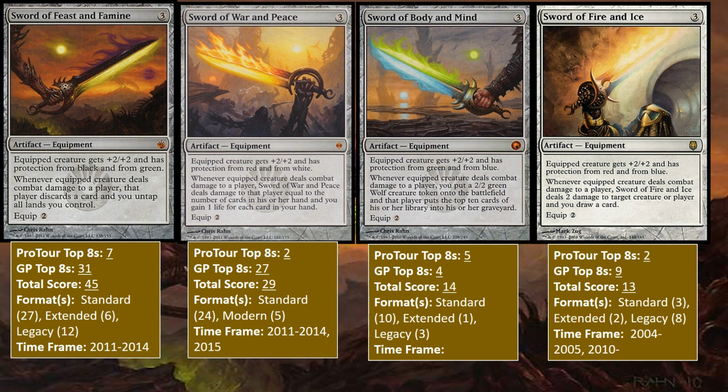Sword of War and Peace offers protection from red and white, and makes it so that when your creature hits your opponent, you'll do damage equal to the number of cards in your opponent's hand to them, that's the war part, and you gain life equal to the number of cards in your hand, the peace part. This could lead to some pretty massive amounts of damage. It also saw play in Cawblade while the Mystic was legal, mostly in the same decks as Sword of Feast and Famine, both before and after the banning. It doesn't quite catch up to Feast and Famine because it saw less play in other formats, though, only putting up 5 points in Modern.